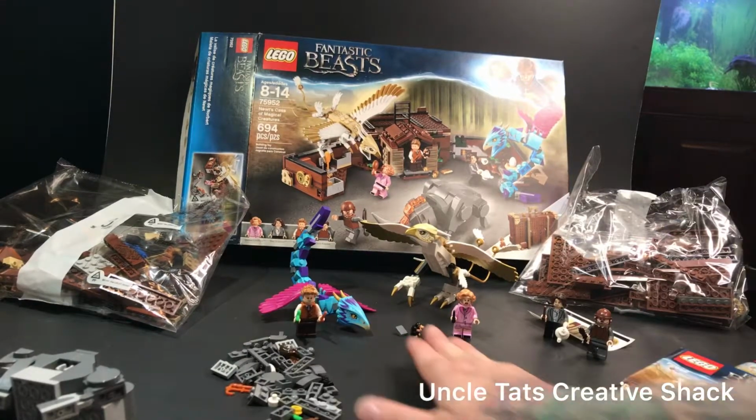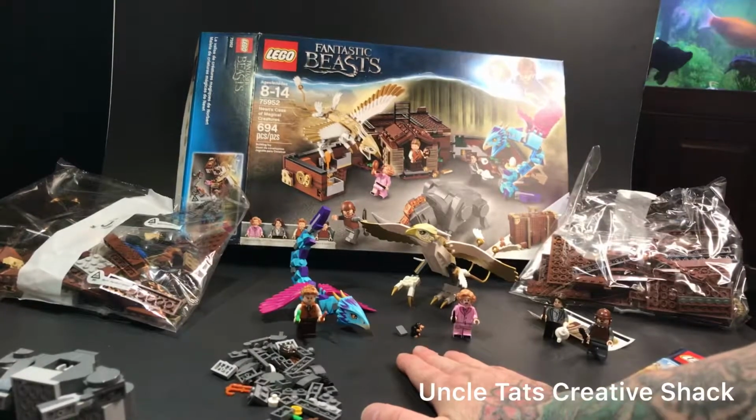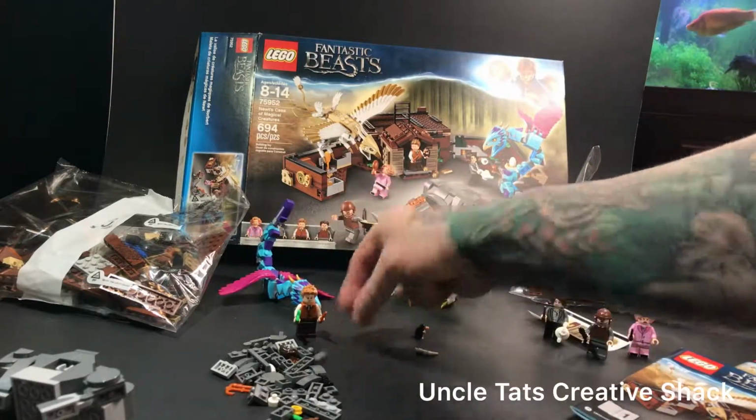What we're going to talk about is that every once in a while, Lego makes mistakes. We all make mistakes. Mistakes happen. It's what makes us human. It's what allows us to grow and learn from them.